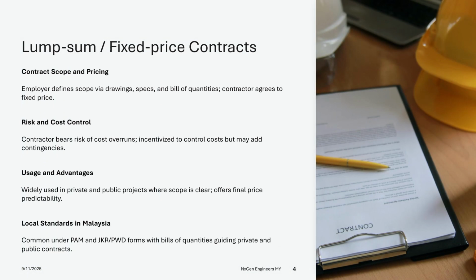Lump sum or fixed price contracts are agreements where the employer sets the scope of work, typically through drawings, specifications, and a bill of quantities, BQ, and the contractor agrees to deliver the project for a single, fixed price. This type of contract places the risk of cost overruns on the contractor unless variations are formally instructed by the employer. It is the most commonly used contract type for traditional building projects in the private sector and is also prevalent in public works where the scope is well defined.